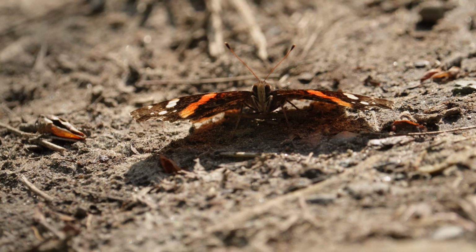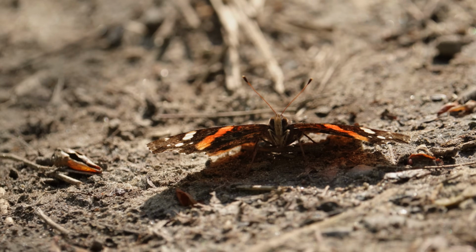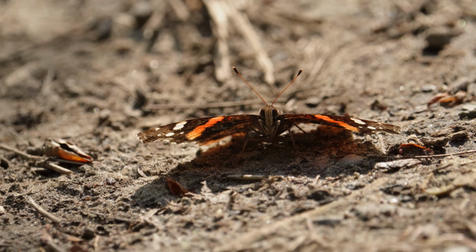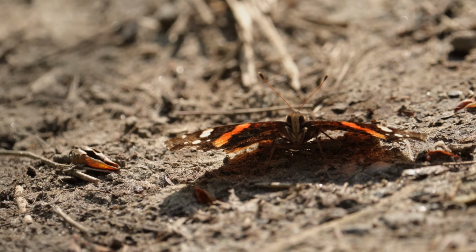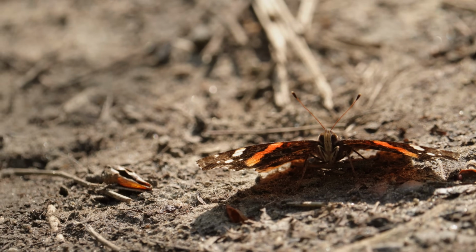So the first shot, I was right in there. I didn't have active stab on yet, and it was hard to stabilize. It was really hard to focus because just pointing it, there's no viewfinder. It was the most painful experience of my life, but I somehow managed to get some shots. I think I'm just gonna stabilize in DaVinci for the rest of the way.